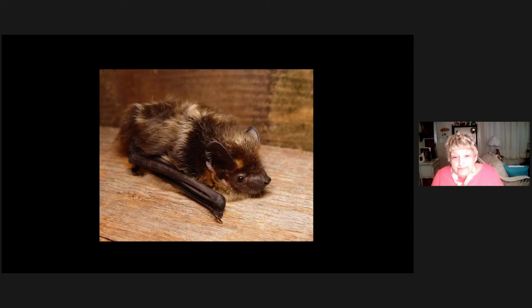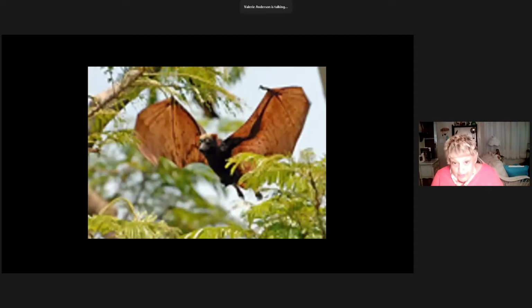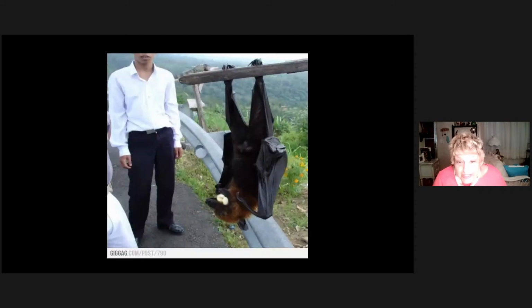Okay. Now, the largest bat in the world, this guy. He's the golden-crowned flying fox. He lives in the Philippines, and he has a 6-foot wingspan. And to give you an idea of how big he is, take a look at that. But take a look at what's in his mouth. Banana. He's a fruit bat.